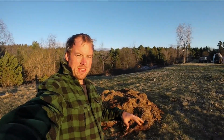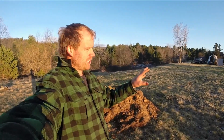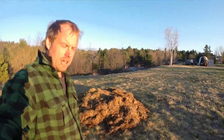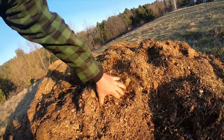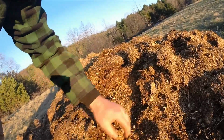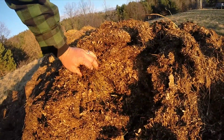So out here is going to be this year's compost pile that we're just starting from a bunch of chicken litter that we took from the barn and we piled up out here, and it's going to just start to compost. So if we dig down in here, we can see it's still pretty dry and it's not really cooking yet. But that's just the beginning. That's year number 1.